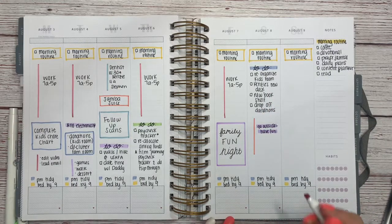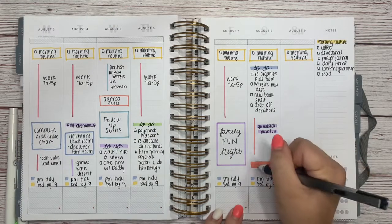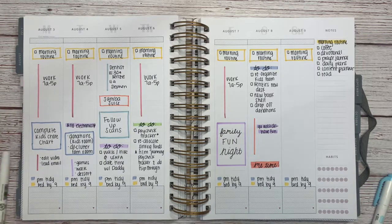We didn't really do too much this last Saturday. I just made my family spaghetti sauce, so I want to make sure that I have some fun stuff planned for the kids. And then that whole time will be no electronics time, but in the evening when I have my me time, I'm going to let my kids watch TV or play on their electronics, whatever they want to do, so that I can get a little bit of me time in. So that's pretty much my Saturday.